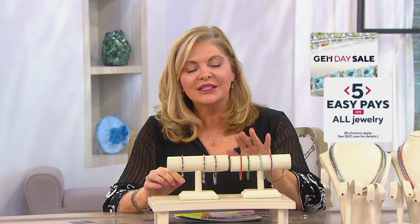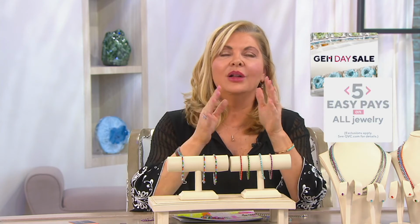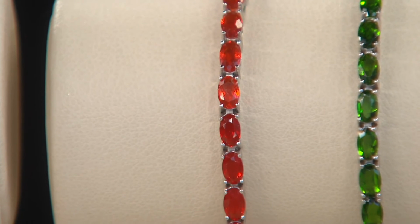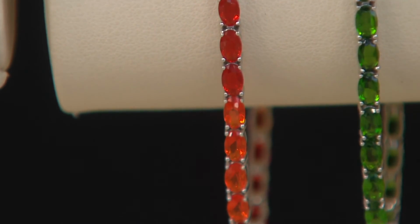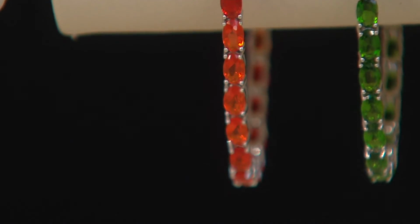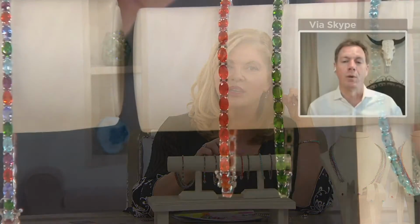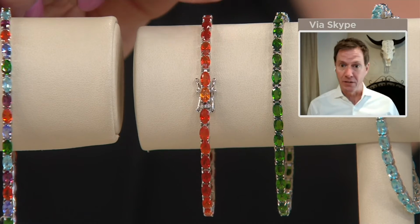This fire opal is so electric, and all I kept thinking was, what if you already own a tennis bracelet or two at home and maybe some more traditional gemstones? This would be such a fun pop, even if you're wearing metal bracelets or leather bracelets. Yeah, and we've already moved over 90% of this one. This is another one where it was really hard to get enough material because the color is everything on this.